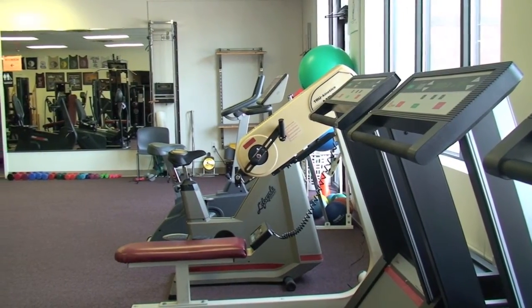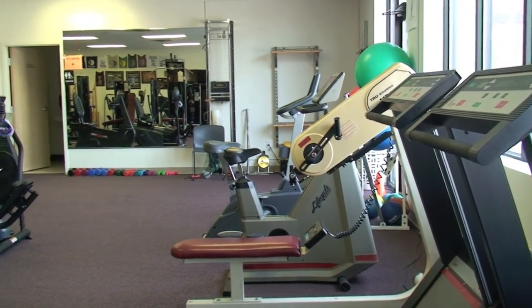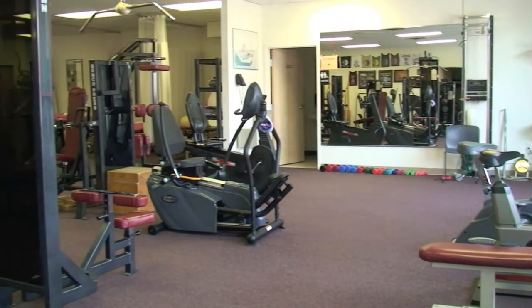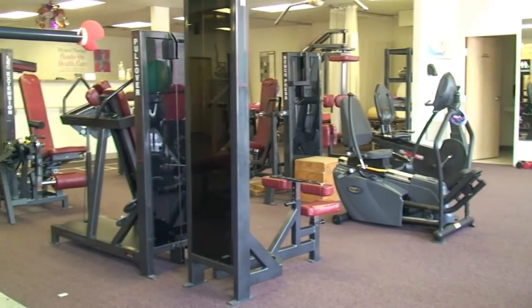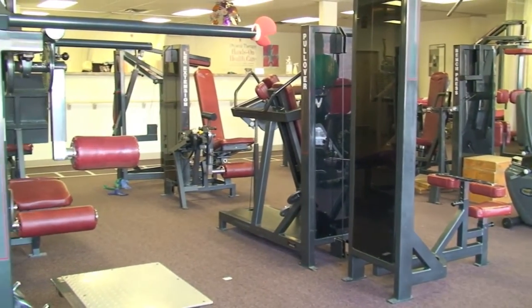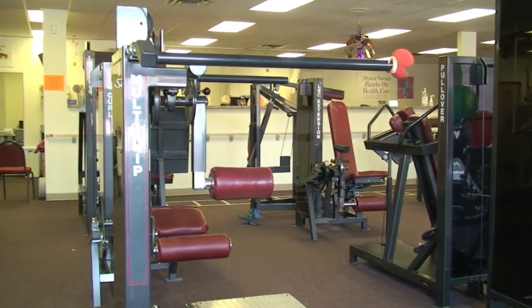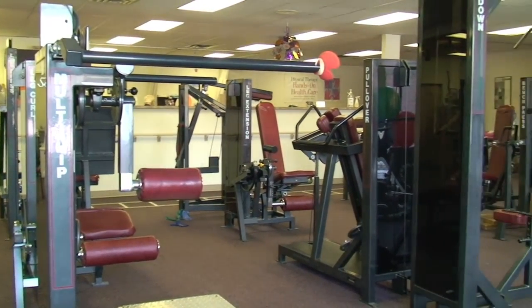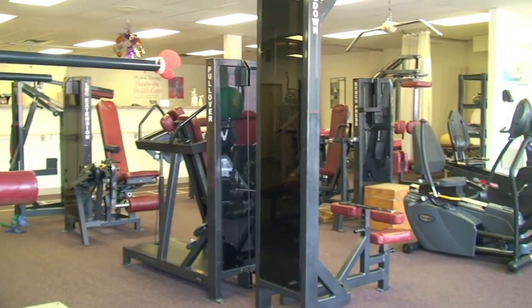We do have two offices, one in East Greenbush and one in Valencia. The East Greenbush office that you're seeing now has treadmills, bicycles, upper cycles, and a full circuit of strengthening stations, including the pull over and pull down, the multi-hip and leg curl, the leg press and leg extension, as well as more of those strengthening stations.